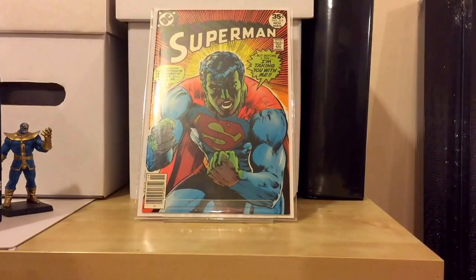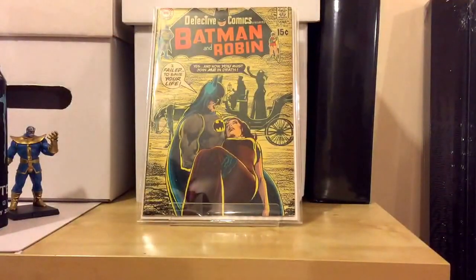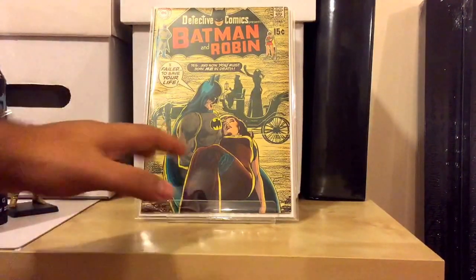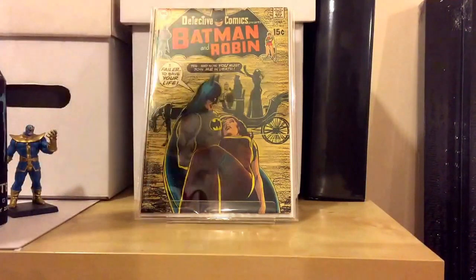And then I'll mix it up a little bit. Then we've got Detective Comics 403, sorry, with Batman and Robin. This is quite an iconic pose, in terms of there being so many books with the hero carrying the helpless victim. It could be Robin, it could be Thor, the older Thor, Odin carrying Thor in one of the older books. But it's a beautiful cover with a contrasting background.